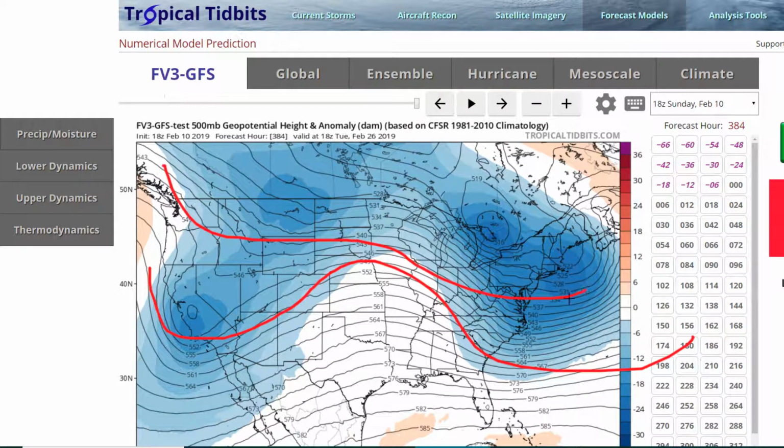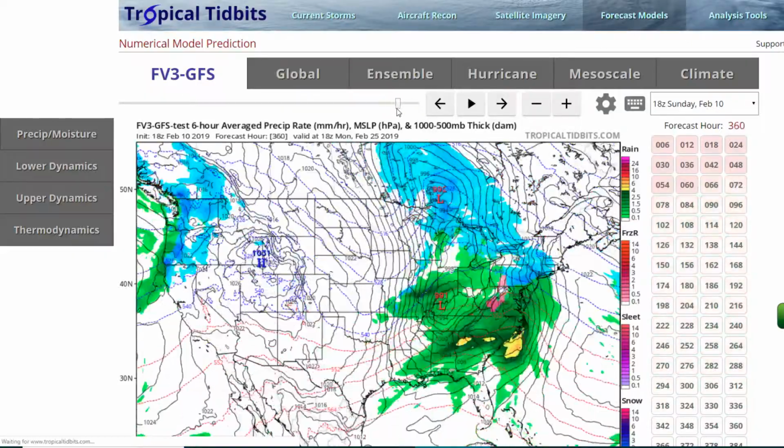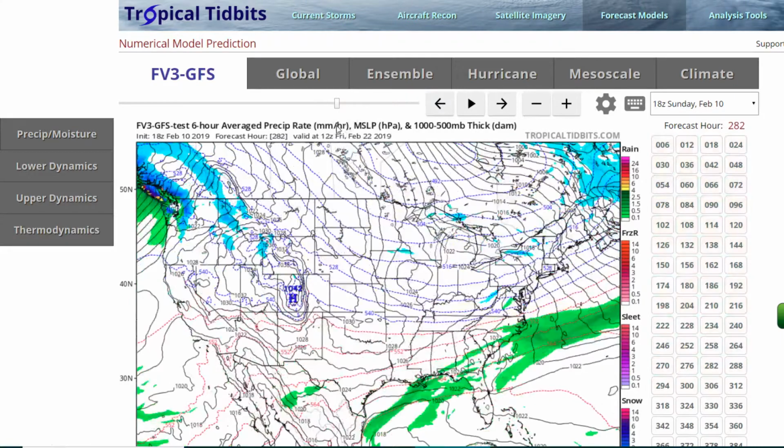So yeah, generally just very unfavorable, but at the end of this model run, things do get a little bit colder for the east, and if we go to the precip component, you can see that the model does try to show a little more storminess in the east, but still definitely not an ideal pattern at all for snowstorms and wintry weather in the east.